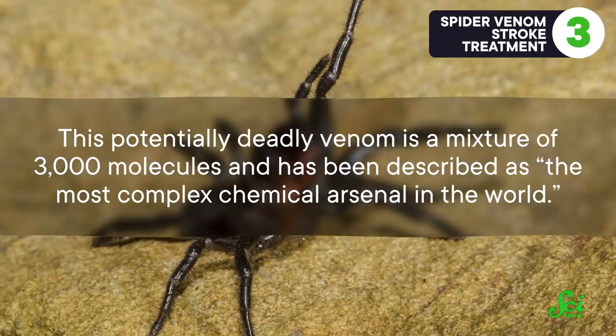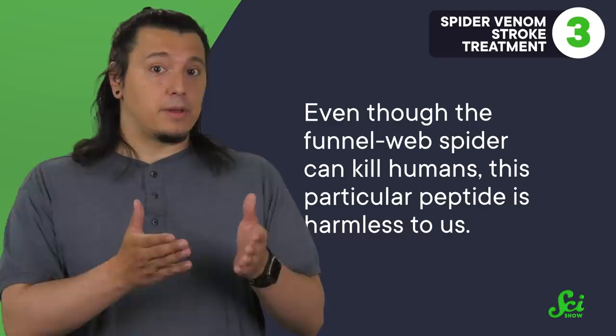The Australian-based researchers responsible for that description were looking for a way to reduce the amount of brain damage that occurs after a stroke. And HI1A proved to be exactly what they needed, because even though the funnel web spider can kill humans, this particular peptide is harmless to us. And crucially, HI1A has an interesting way of interacting with a particular ion channel in the brain.